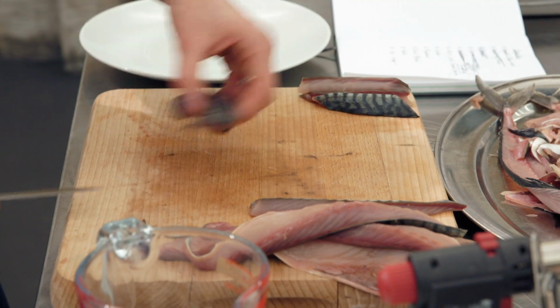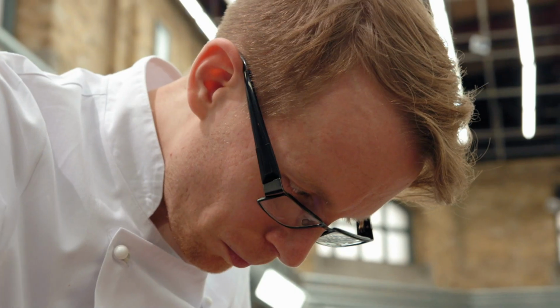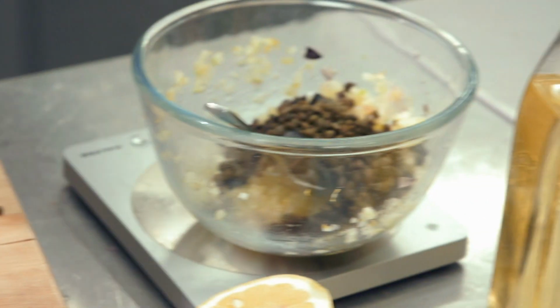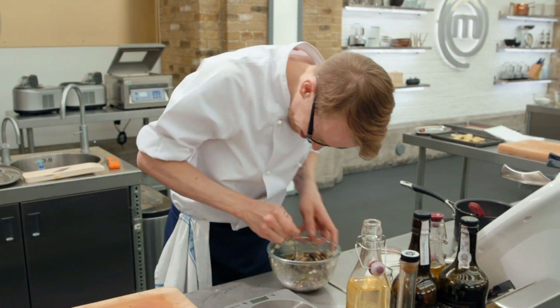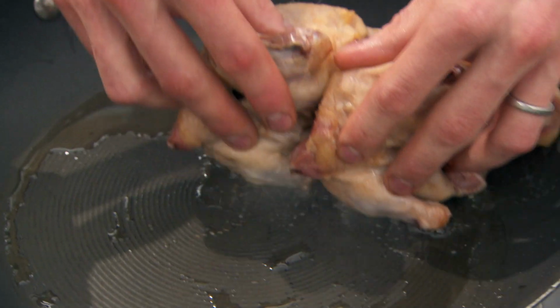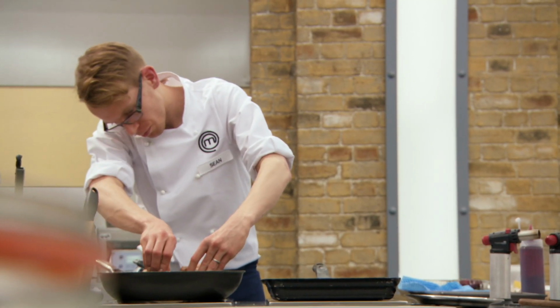Sean's mackerel starter sounds very simple. Grape and caper salsa to go with it. So you've got the sweetness of the grapes, you've got the vinegary texture of the capers, sitting with a beautiful oily mackerel. It's got to be cooked to perfection. His main course is all things pigeon. He's got to get his pigeon cooked beautifully and served pink. If he's going to keep the skin on, it's going to be nice and crispy. The parfait has got to be smooth.